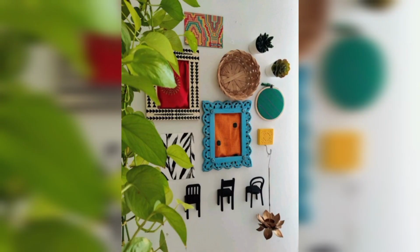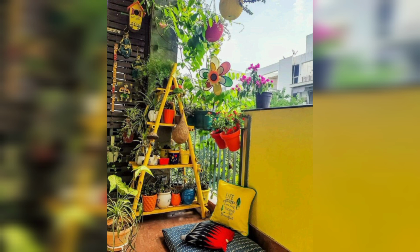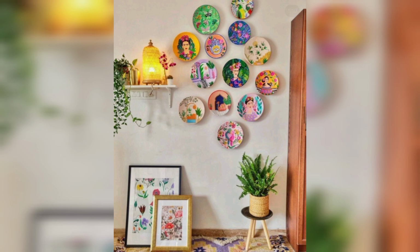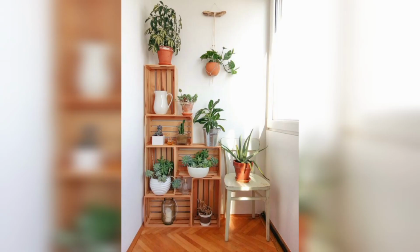Now let's add some magic. Fairy lights and whimsical decor can transform your balcony into a fairy tale wonderland. It's like inviting Tinker Bell over for a soiree. Watch as these twinkling lights turn your space into a magical realm fit for both princesses and mischievous garden gnomes. Lastly, let's talk practicality.